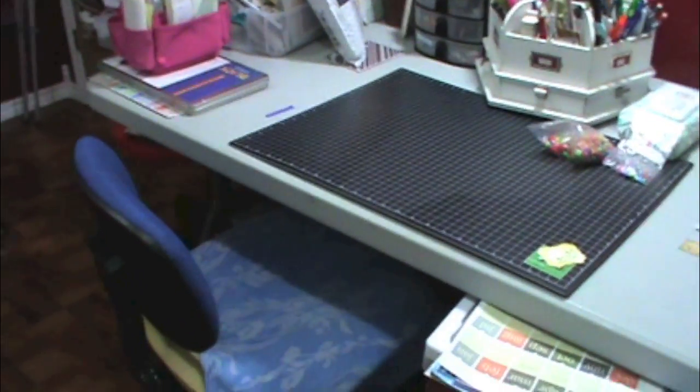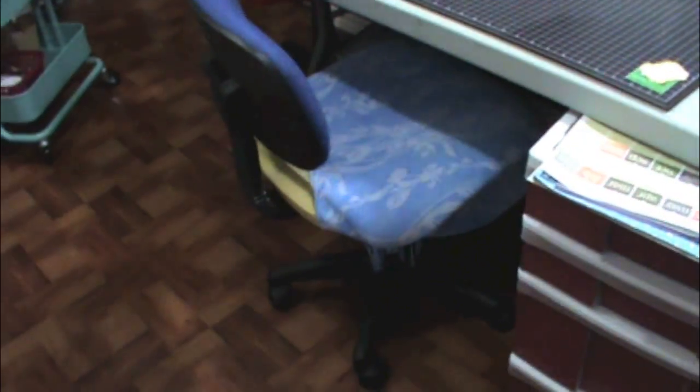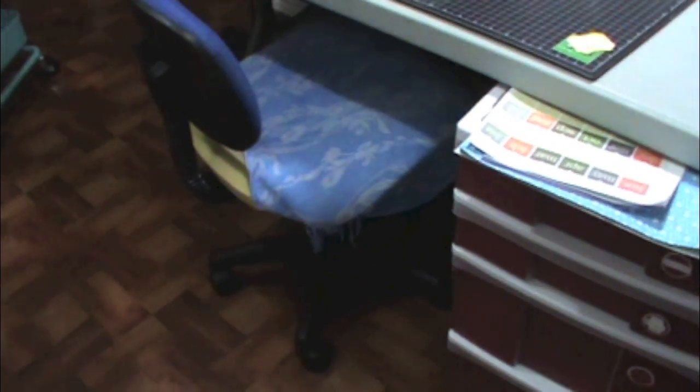So that is that. And here's my full desk and my chair that's ratty. I still haven't got a new one in 4 years. It has always looked like that because that's my daughter's sarong. That doesn't even have a cover on it. That's so pathetic.